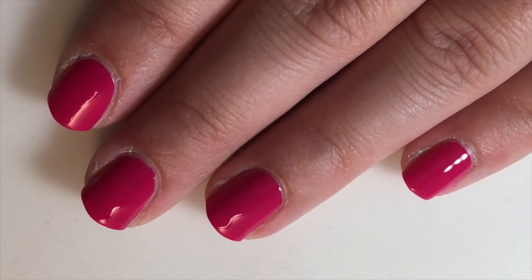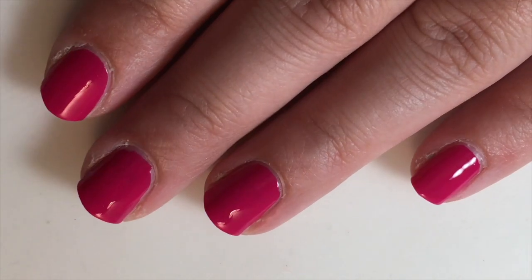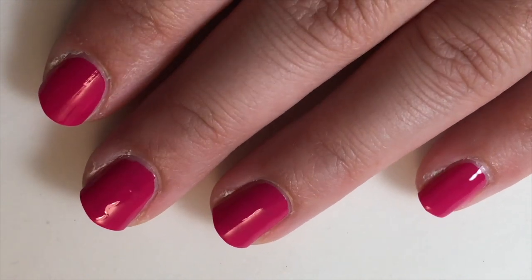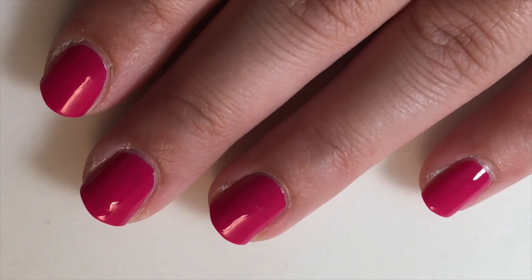So here is 1 coat of You're the Shade That I Want, and you guys, this is completely opaque. I'm not even gonna do 2 because it is a deeper cream. Yeah, so here is 1 coat of You're the Shade That I Want.